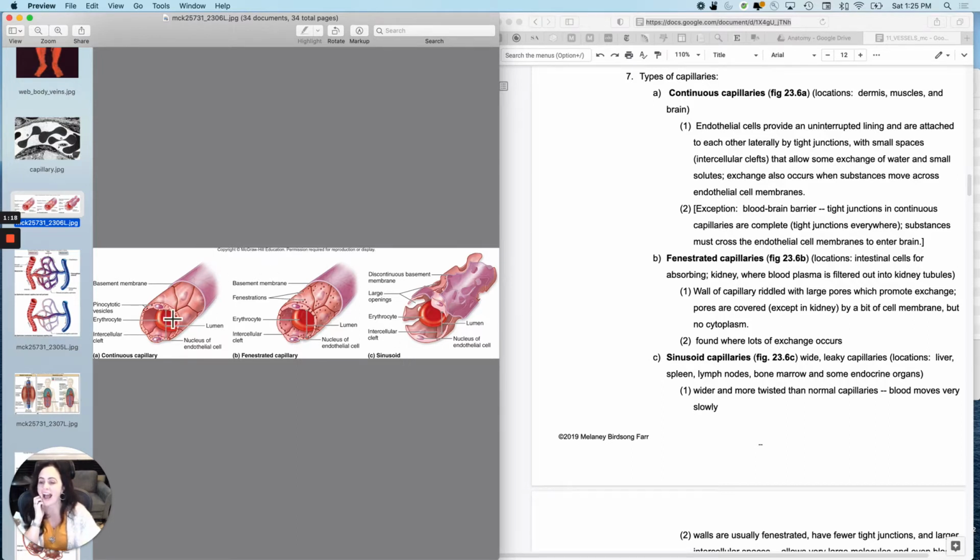The ones that have tight junctions between the endothelial cells, which is just a type of simple squamous epithelial cells, are pretty tight. They have tight junctions most places. It is not very easy for substances to get from the bloodstream into the tissue around it without going through the cells. So it's not easy for the solutes to make it through between the cells. So these are the least permeable.